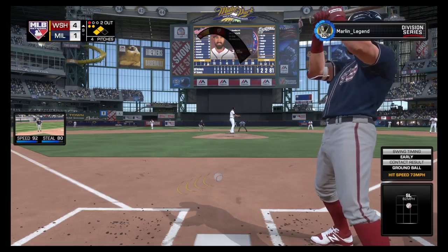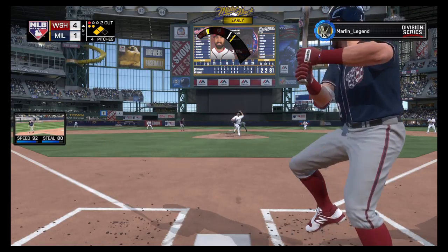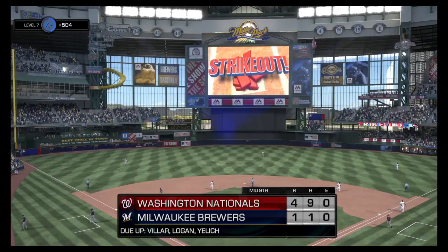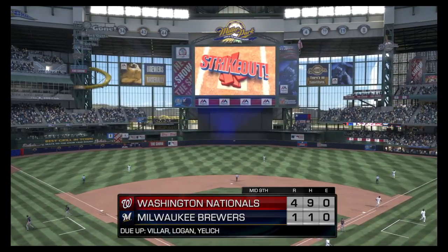Well, when you're hitting with 2 strikes, you're just in battle mode. Right there, he gets a breaking ball. He just fouled it off. Got a piece of it and stays alive. And he struck him out. So a good pitch there, and now they're going to need to string some hits together in this last at-bat if they want to get back in this thing.